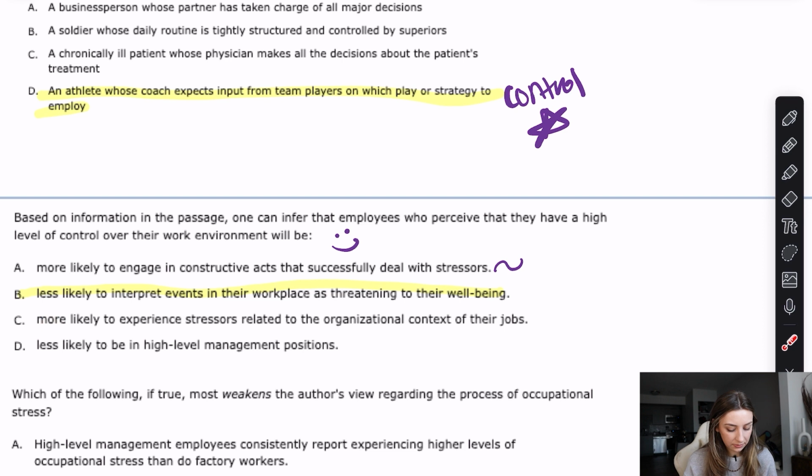Less likely to be in high-level management positions. So the high-level management positions, if y'all will remember, was actually something that the author was saying was good because there's a lot of control in that situation.